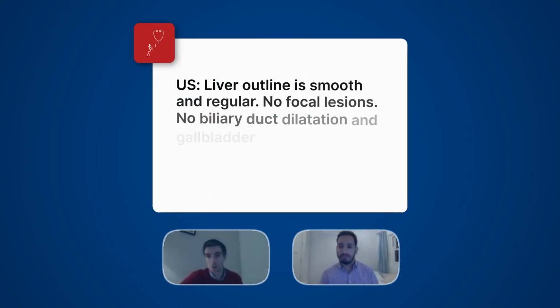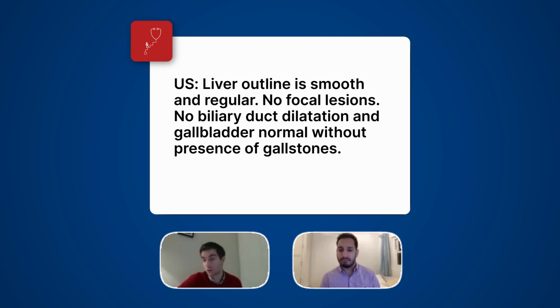So what would be your next investigation, or would you go ahead to treatment? So the next investigations here, we consider histological diagnosis using a liver biopsy to try and ascertain whether this definitely was autoimmune hepatitis. And then the mainstay of treatment for this patient would be steroids. Okay. And longer term, what else could you use other than steroids?